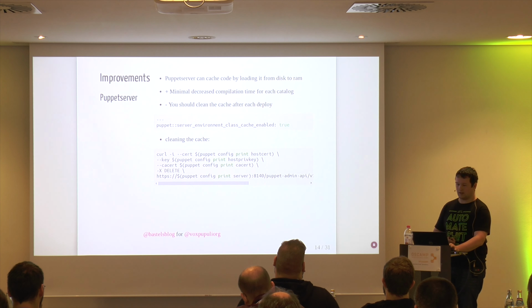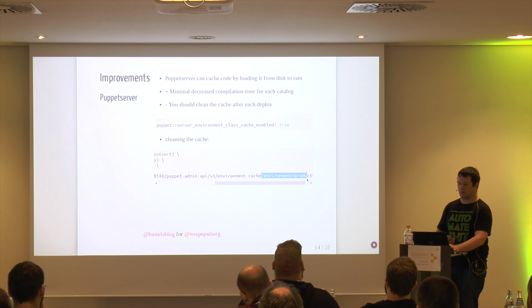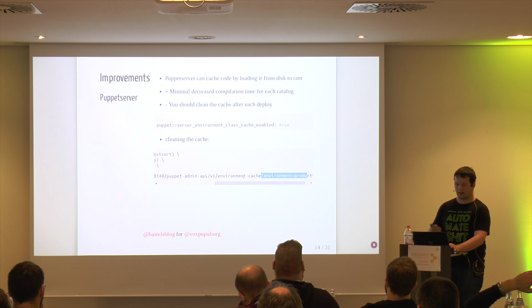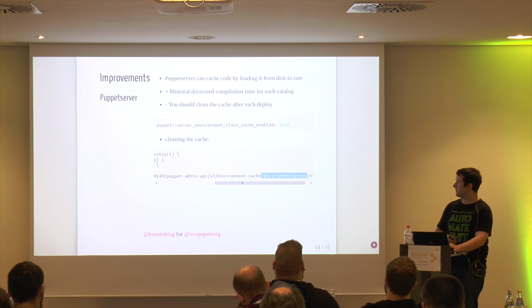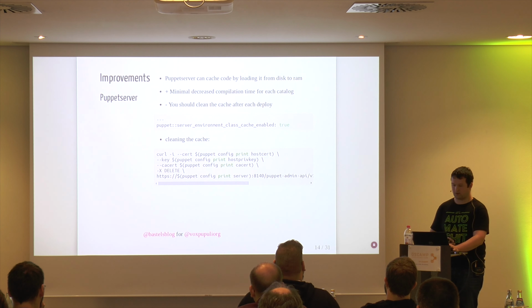So there's an internal API that you can call to purge the whole cache. You can add a parameter to purge only the cache for a very specific environment. You don't need to provide the parameter. In that case, every cache that you have will just be dropped. And you could implement this as a post-hook command to your R10K deploy or whatever you do to deploy new code to production or whatever branch you are working on.